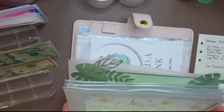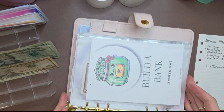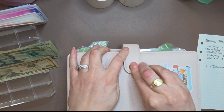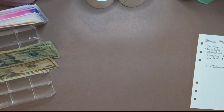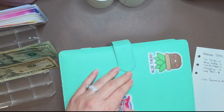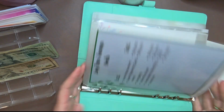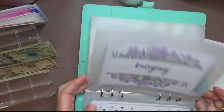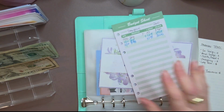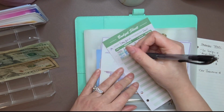Nothing else is coming out of this binder. This is my savings challenge binder. This is the only one that I pull. So we are going to get rid of this one and move on. So $100, I'm going to put it right into the emergency fund binder here, because this is my long-term savings binder. So we will log that in.